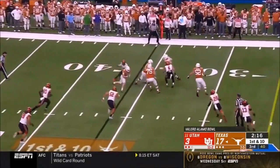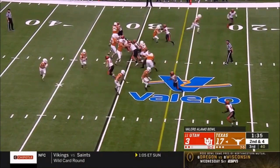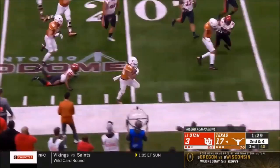Well, it was fun to watch. Second and four. Option. Pitch. It's funny that they use him in the box so much. Leaps over the would-be tackler. What a play! A minute plus of this third quarter.